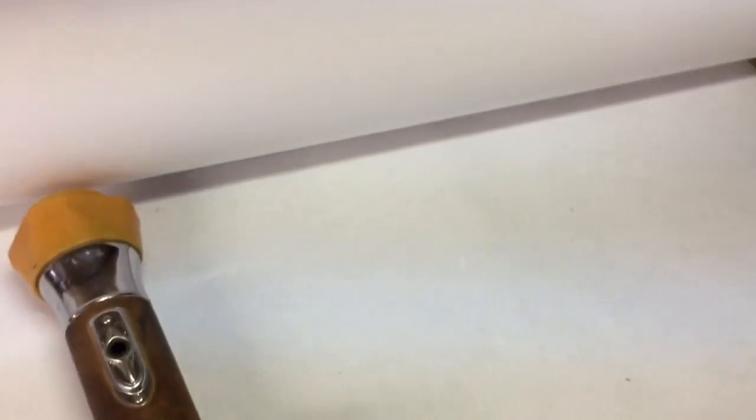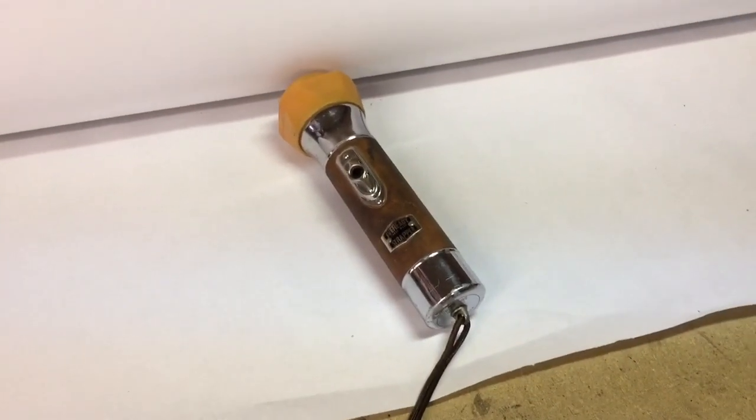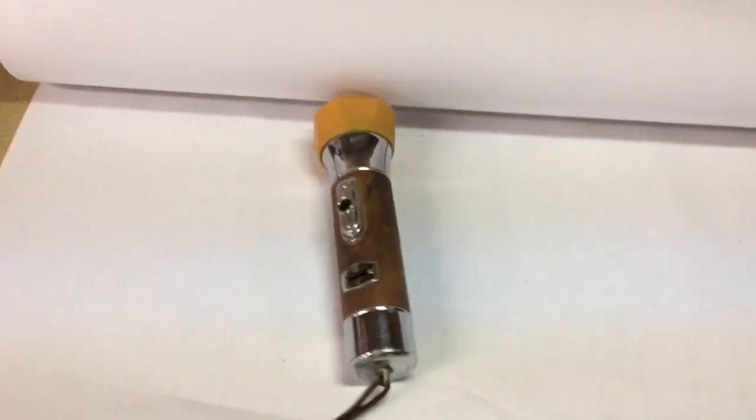Housing. It works and everything. Put this up for sale, and it just took a few days, and it sold for $16. Actually, it sold for $17.